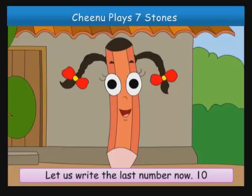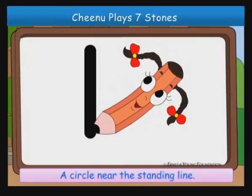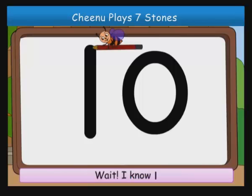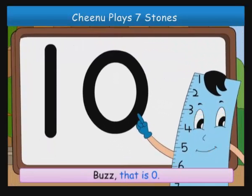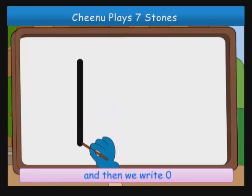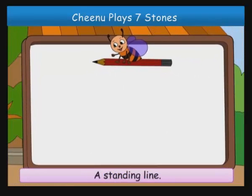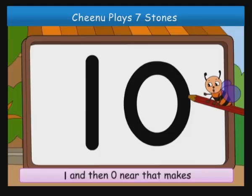Let us write the last number now. 10. A standing line, a circle near the standing line. 10. Wait. I know one. What is this circle? Buzz, that is 0. You write 0 like this. To write 10, we first write 1 and then we write 0. Oh, shall we try? A standing line, a circle near the standing line. 1 and then 0 near that makes 10.